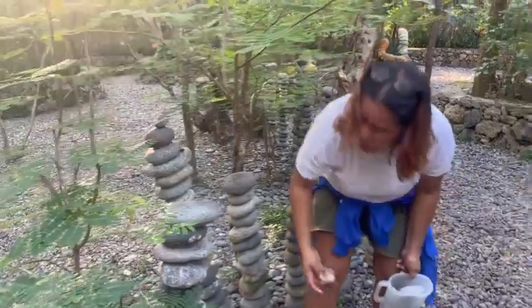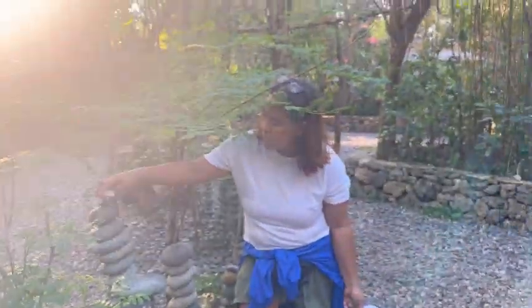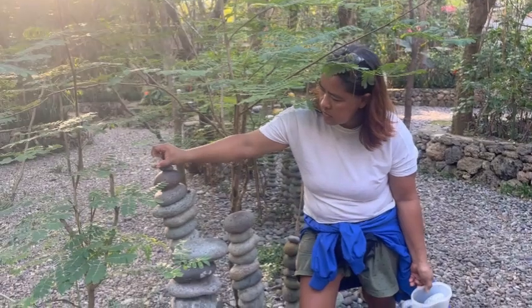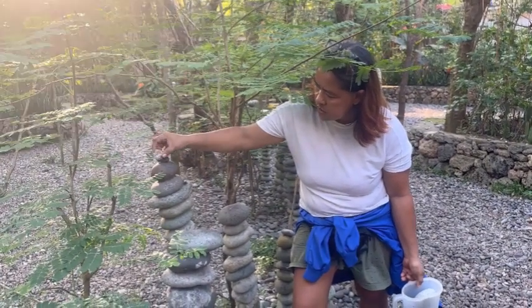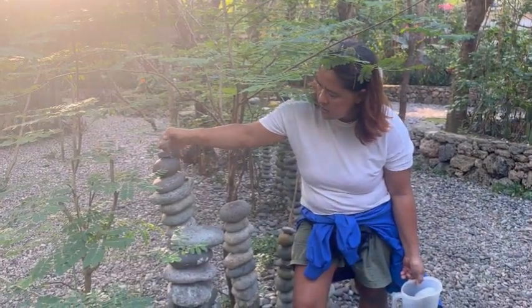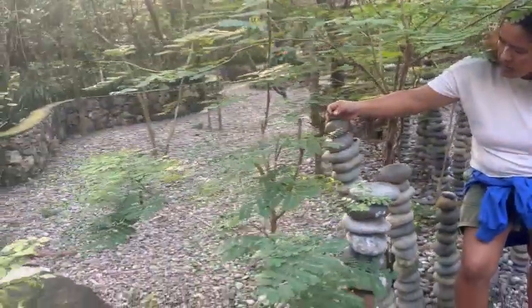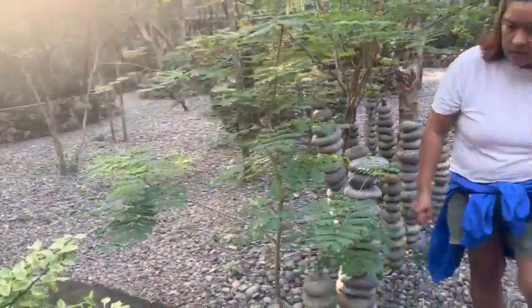I'm just going, oh, look at this one. Oh, wow. And that one. But it's like every sculpture here is saying, hey, over here, look at me. And honestly, they're all so cool and I don't even know where to start.